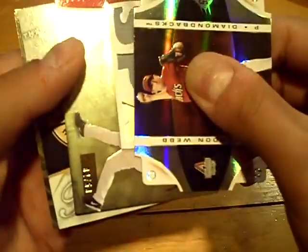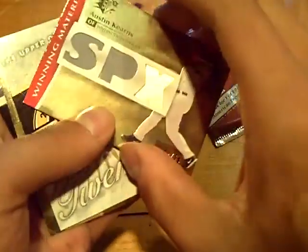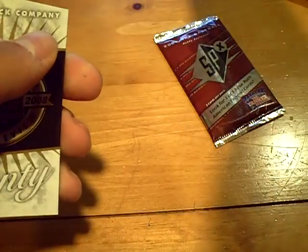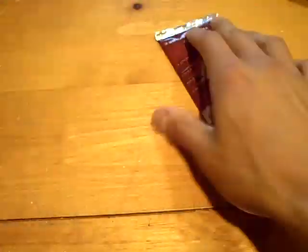Next will be numbered out of 50. Dual jersey for the Nationals of Austin Kearns. Austin Kearns for the Nationals. And a Mariners American Hero. Ken Griffey Jr. out of 725.